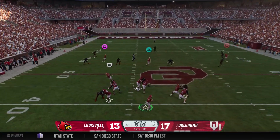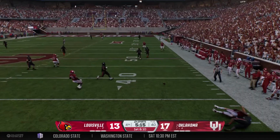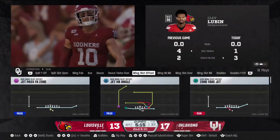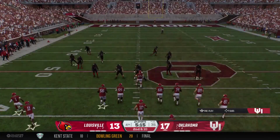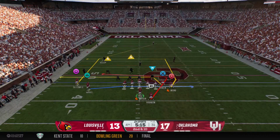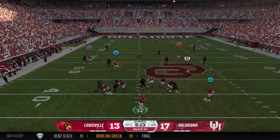Off the play fake on 1st down, wants to throw. Pressure's there, and he gets rid of it. And finally, the defense is able to get some pressure on this quarterback. They had been trying all game long different ways to affect him. Weren't able to get there. But on that play, because of the pressure, it affected his accuracy, and that's why the ball falls incomplete.